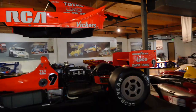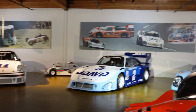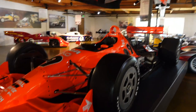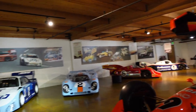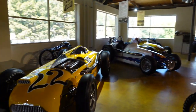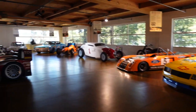Absolutely amazing. We gotta watch an F1 race one of these days. But like I said, they actually do take these cars out and race them. So, I'm pretty sure there's some footage out there. But man, these are some beautiful cars. Crazy. I don't even wanna guess how much this whole collection costs.